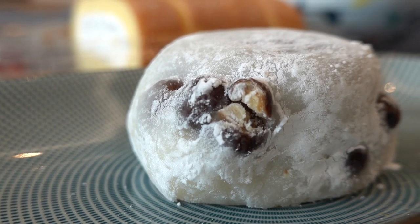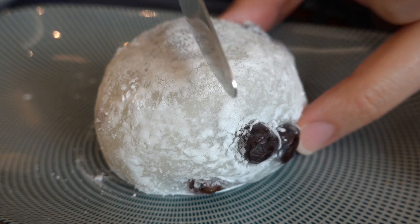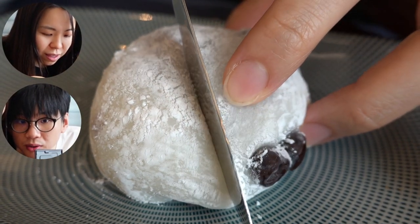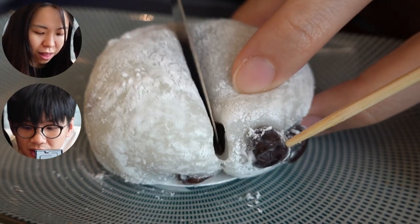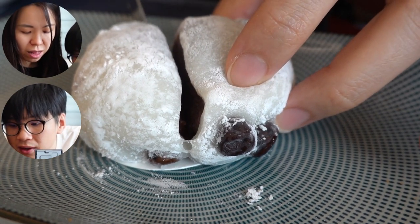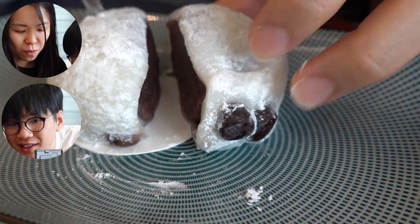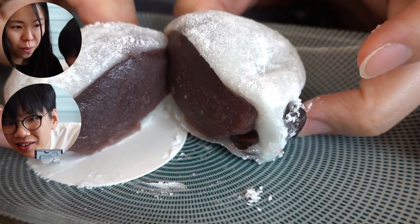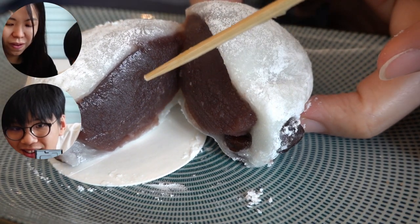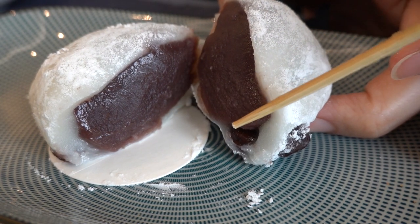Right, let's move on to the shiomame daifuku, which is basically a salted daifuku with red bean paste filling. Oh, it's really, really soft. Wow, it's so soft, my god. By the way, guys, you see this? These are the black beans. They are stuck onto the skin of the daifuku. And inside we have that beautiful red bean paste. Take a look, guys. See that red bean paste? This is the koshian, which is the smooth paste without any skin on.